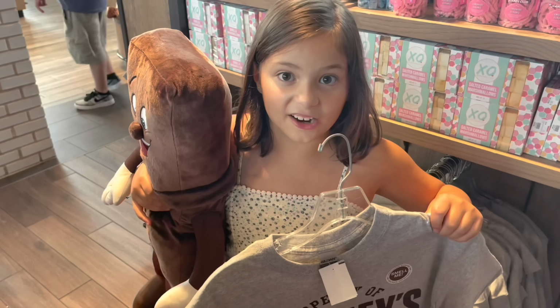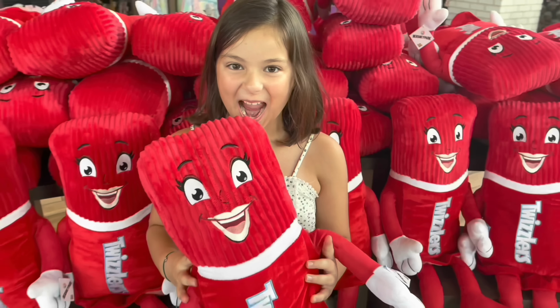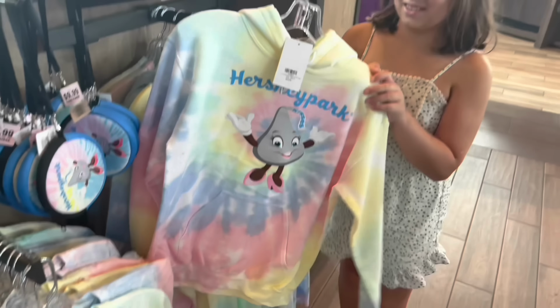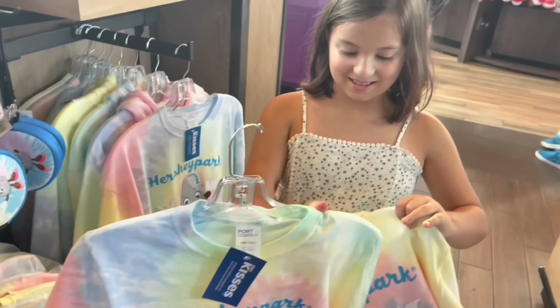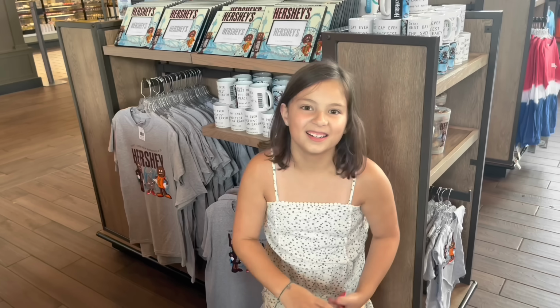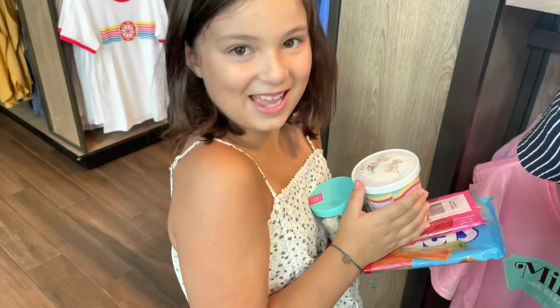Guys, this shirt actually smells like chocolate. You love Reese's, you should buy one. There's 10,000 million of you. You like them? Yeah. I think they're so cool. I'm getting more.